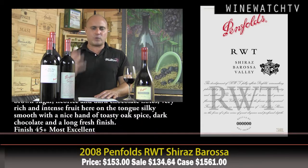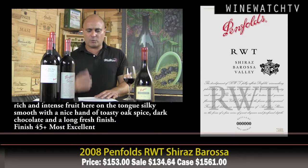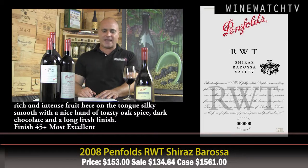These wines have got great structure, that toasty oak spice and dark chocolate note showing through the long finish, but wonderful freshness and length again. Most excellent juice. This wine I'd like to try it 10 years from now.